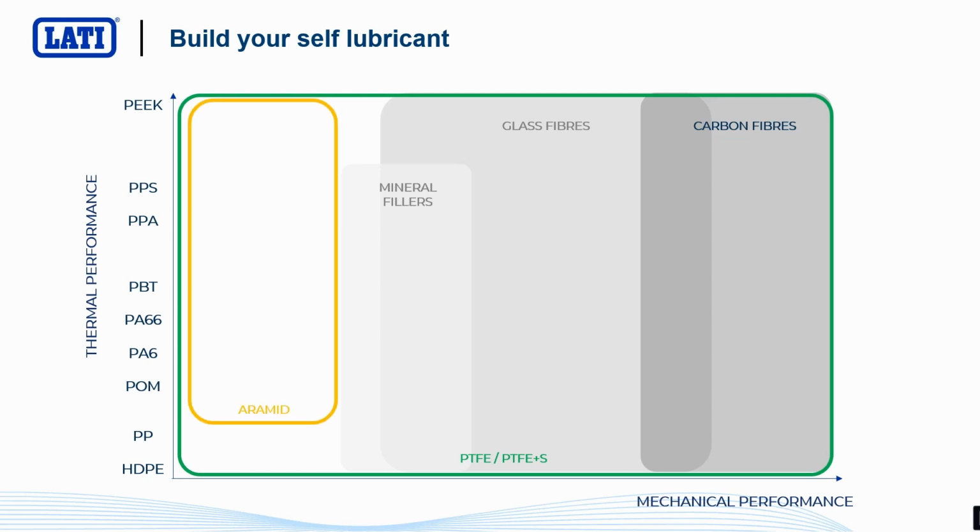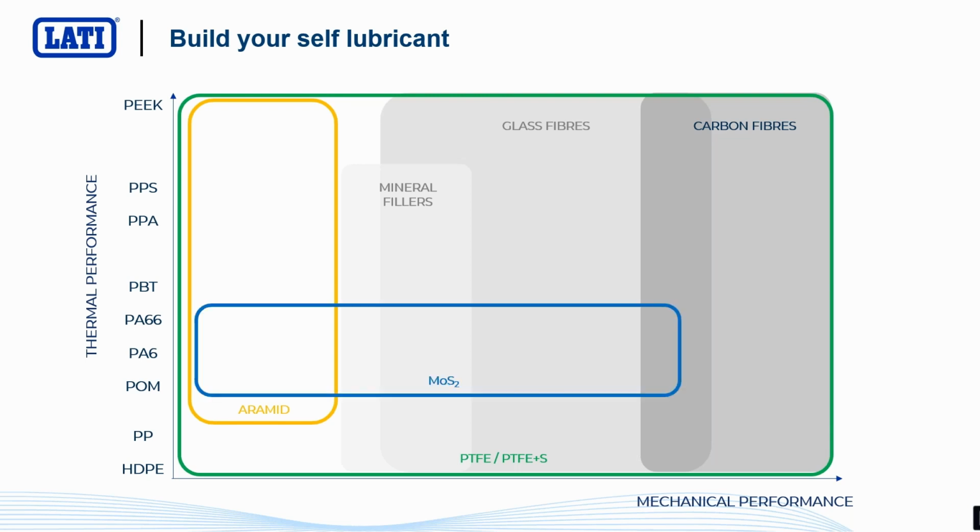Aramid is something different. We normally sell it and provide it only with unfilled plastics, because anything you mix with aramid besides PTFE will create problems. So aramid is very good for unfilled high performance technopolymers. Molybdenum disulfide can be used with acetal or nylons on both the unfilled side or the reinforced side. We sell also molybdenum disulfide polyamide 66 featuring up to 50% glass. So you can have a superstructural performing cheap metal replacement plastic, which is also self-lubricant.